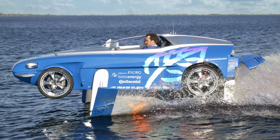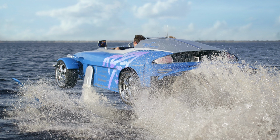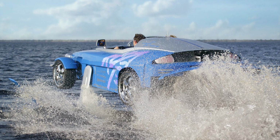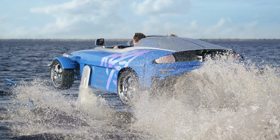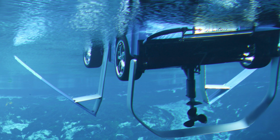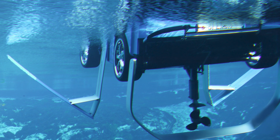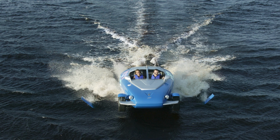The Splash is made of carbon fiber composite, which is a state-of-the-art plastic that offers exceptional stability and low weight. It also offers exceptional price. The Splash costs about $1.5 million. That's more than a Ferrari, a Lamborghini, and a yacht combined. But hey, you get what you pay for, a car that can do everything except park itself.